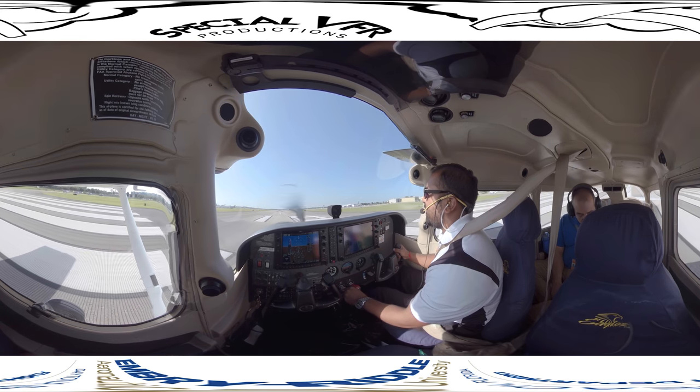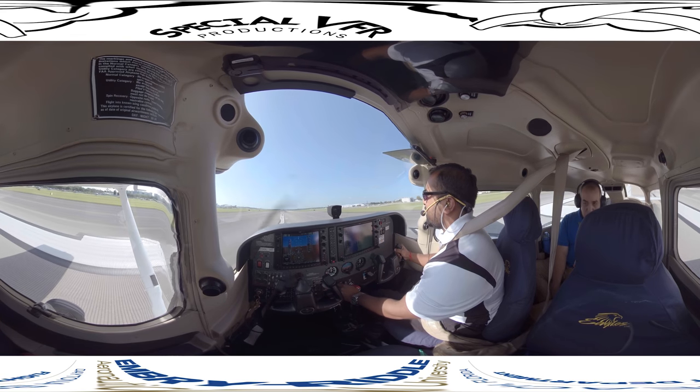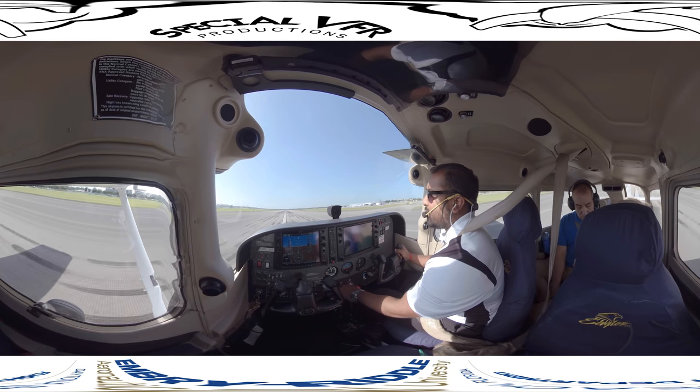Slowly increase to full power, increase the right rudder pressure to stay on the center line. Alright, engine instruments in the green, airspeed is alive.